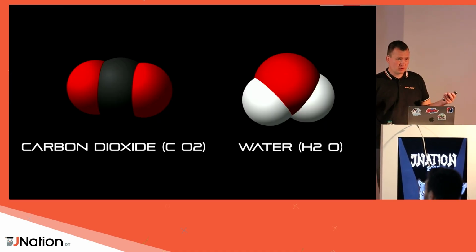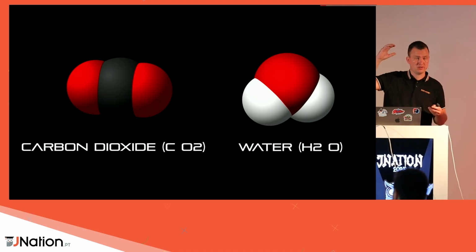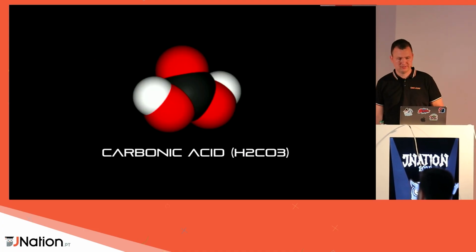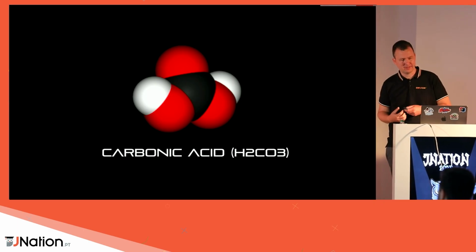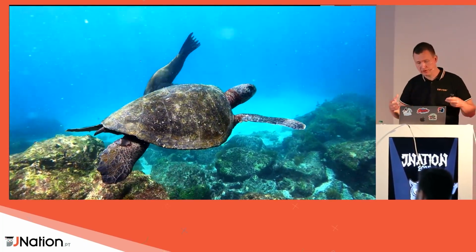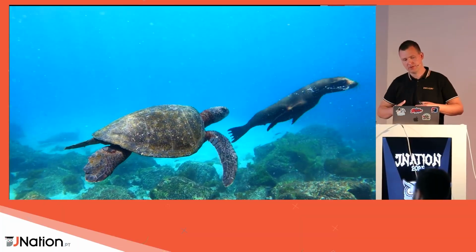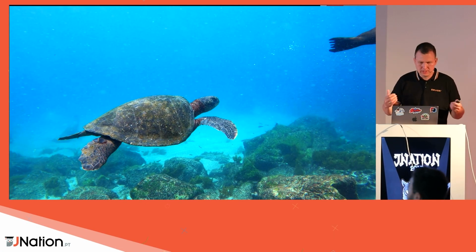And if you have CO2 and H2O, so if we have a lot of rain with a lot of CO2, the rain comes down into our water, and then you can get a kind of acid, carbonic acid. That's really not good for our sea life, because we have corals and they will die. The temperature will also rise, of course, because the CO2 is in the air, it's getting warmer, and then yeah, it will go bad.